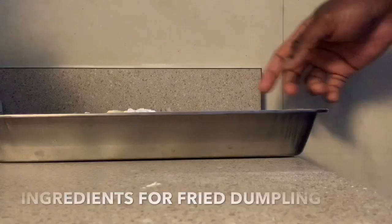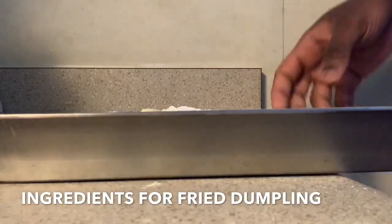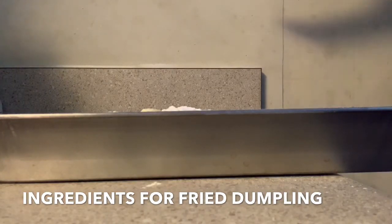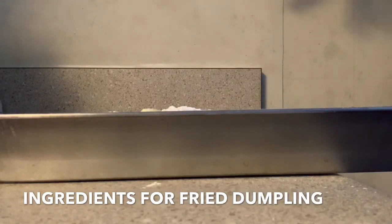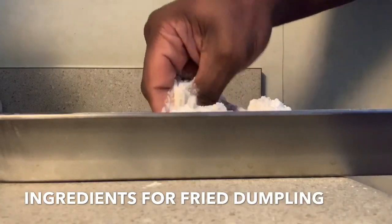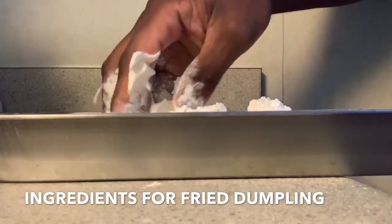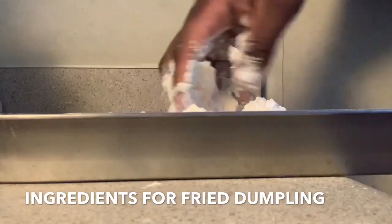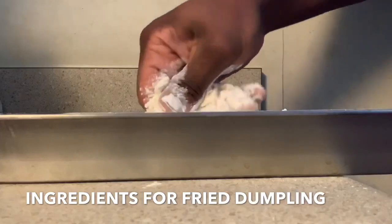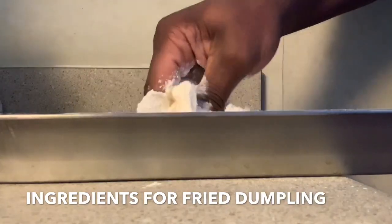Hey guys, welcome, welcome, welcome. So we're going to be making our dumplings. So right now we have 2.5 cups of all-purpose flour, 3 teaspoons of baking powder, 1.5 teaspoons of salt, and 4 tablespoons of butter. This is cold butter. So what we do want to get in there and kind of fold in our butter. So this is more like a biscuit and dumpling version, because this is a recipe that I truly enjoy to make. It's nice and buttery.